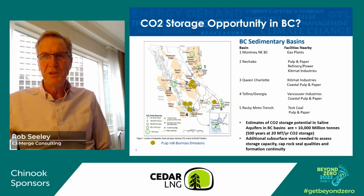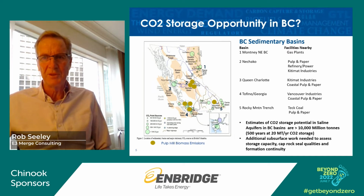However, we do need to de-risk all this storage by understanding where are the fault lines, what are the seismic risks, what kind of cap rock do we have, and layers over top of these storage areas. So all these things need to be explored, and significant additional work needs to be done to understand this storage potential.